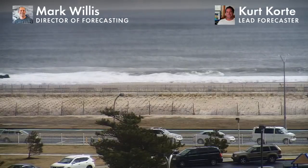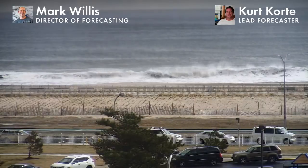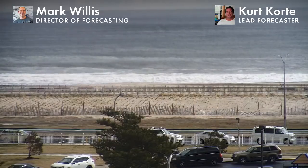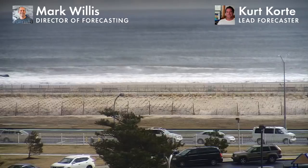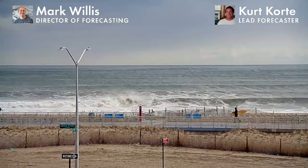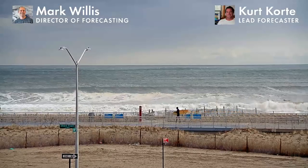I've got lead forecaster Kurt with me, and we're here out of our office on the Outer Banks, analyzing Winter Storm Skylar. We've got just another fairly big storm. All the buoys off the East Coast are pretty much 10 to 20 feet right now at 11 to 13 seconds. Closer to the core of the storm, the seas are a little bit bigger.